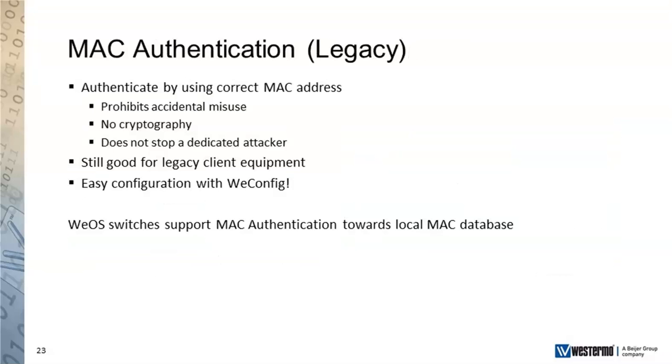If you would like to protect devices that do not support 802.1x, you could use MAC authentication for these kinds of legacy products. That means you also block traffic by default, but you allow certain MAC addresses. You can create a list of MAC addresses that are allowed to access. This prohibits accidental misuse, but there is no cryptography and no credentials from the end devices. So it doesn't really stop a dedicated attacker, but it's still good to give some protection when you are using legacy client equipment.